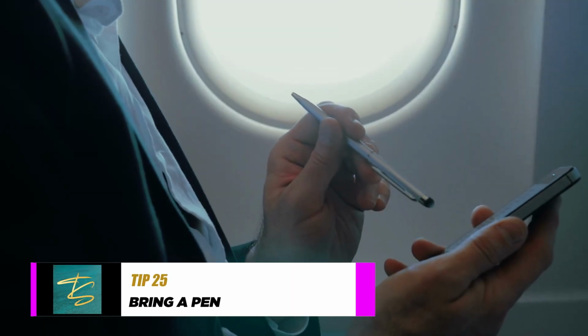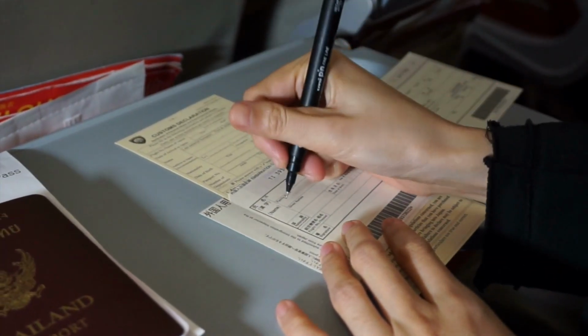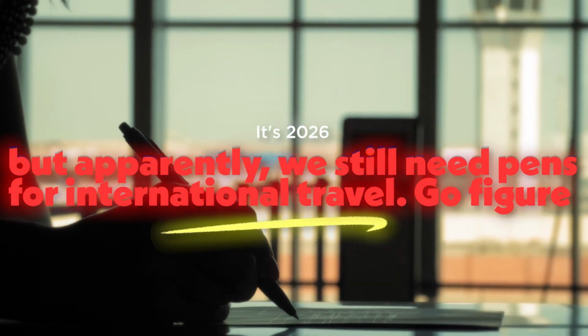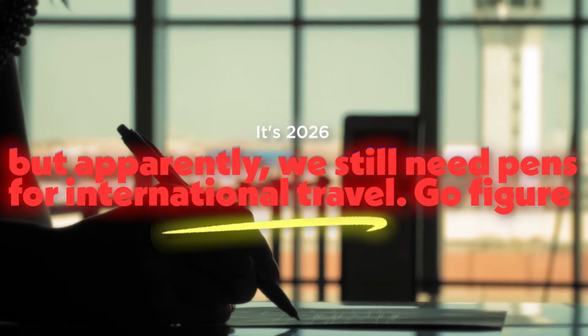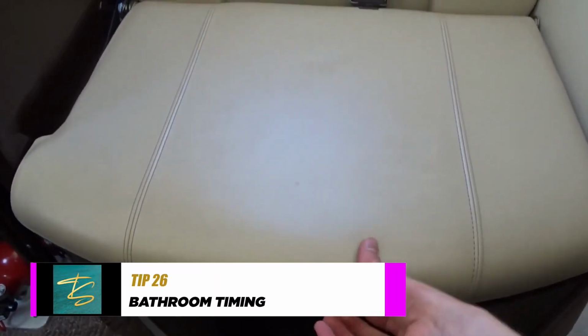Don't be that passenger. Bring a pen. Customs forms, immigration paperwork, you'll need one. And asking around the plane makes you look unprepared. It's 2026, but apparently, we still need pens for international travel. Go figure.